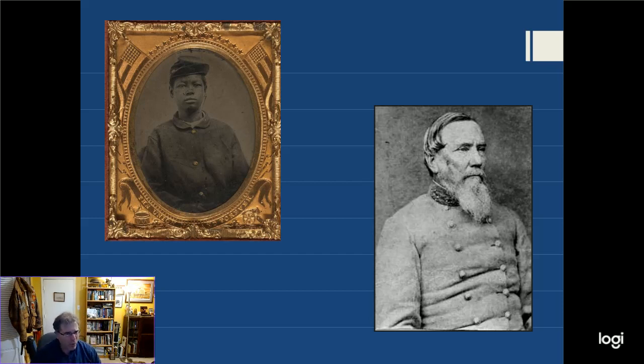So you're going to want to be looking for men in your family tree that could be anywhere from early teens on up into their 40s and 50s, because men like that would have, if nothing else, probably served in the state troops in some capacity, freeing up younger men to serve in the regular Confederate Army.